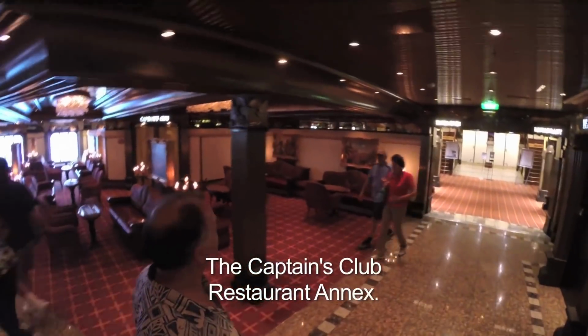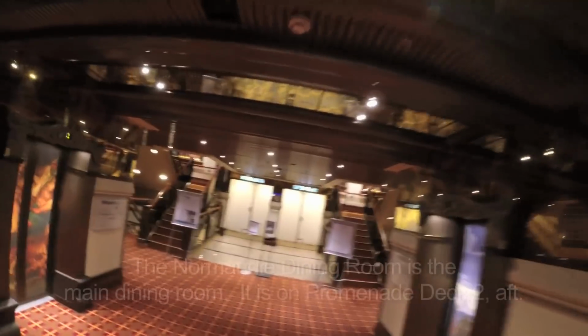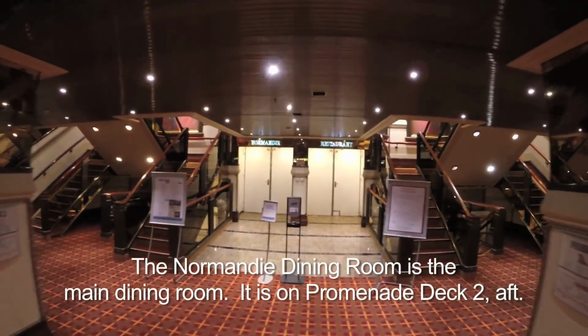That's the Captain's Club. I always see people eating in there. This is a nightclub called Beauties. And this is the dining room where we eat, Normandy. It's closed, of course.